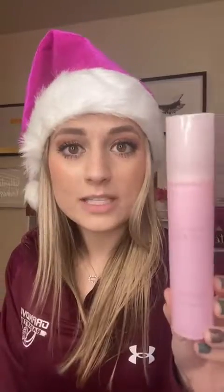This is $58, and it is Serum C and E. So it used to just be the Serum C, and then we packed in the E too, and oh my goodness, it is phenomenal.